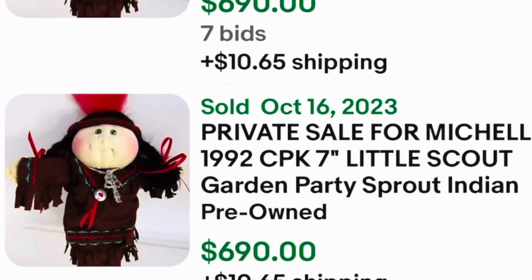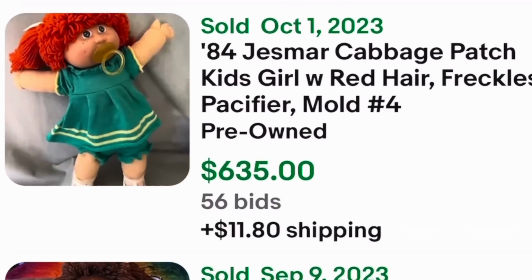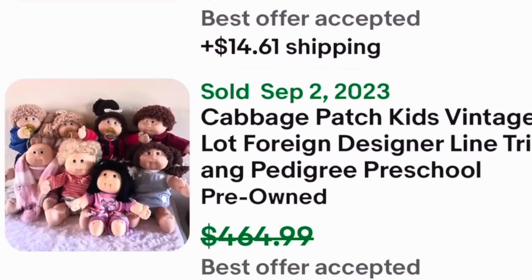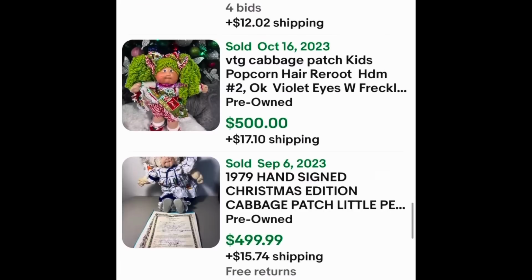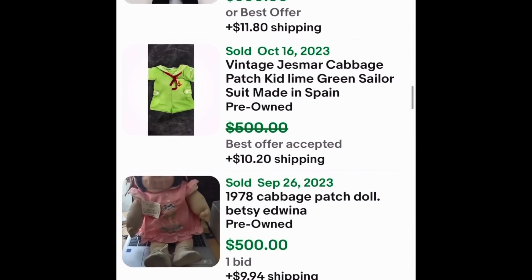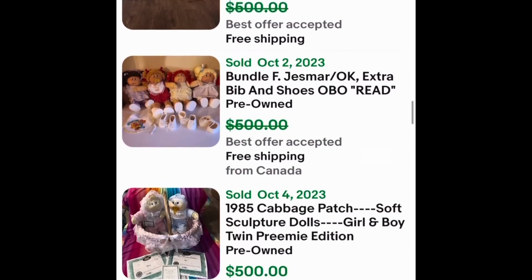After I look up sold comps, I like to then search from highest to lowest to see which items sell for a high amount. And there are some Cabbage Patch Kids that sell for so much money. So I looked through them so that I would familiarize myself. So if I am out sourcing, I might recognize if I see one that's worth a lot of money.